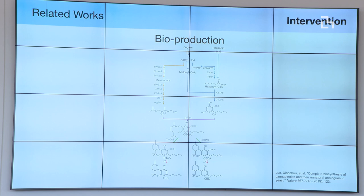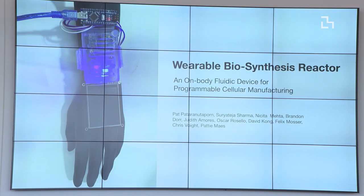Actually, this is from Ginkgo and Otto Group, who have been looking into bioproduction of cannabinoid and molecules from this family. So what we are proposing is a wearable biosynthesis reactor, an on-body fluidic device for programmable cellular manufacturing. But how do we control the cell to produce what we want, right? We need to communicate with the cell.